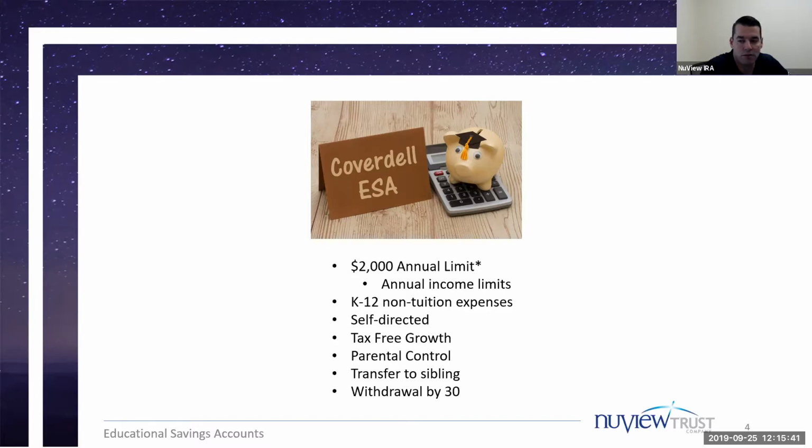So if you remember in the first slide, we talked about Florida prepay really boils down to, if you get maximum value, it's about 4.6% return. If you were to go into 529 plans, that's in managed funds, and that's going to have a return. My guess is going to be around 6 or 7%, maybe on your best years. What's amazing about the Coverdell is it can be self-directed.